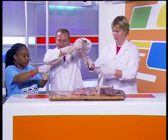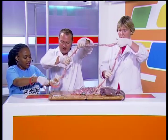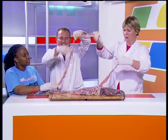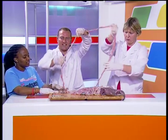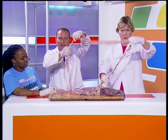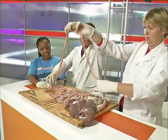You hold there, Luni. Let's go. You can put it down as you're going. So I'm just going to look at this. We measured this last year. It was like 7 meters of small intestine found in a pig and in a human.